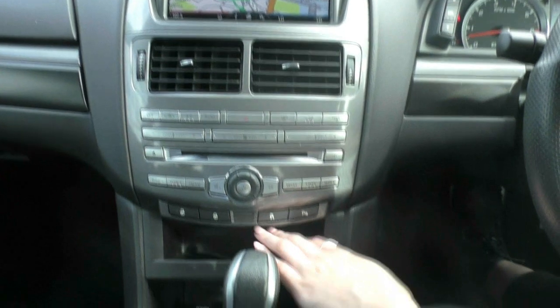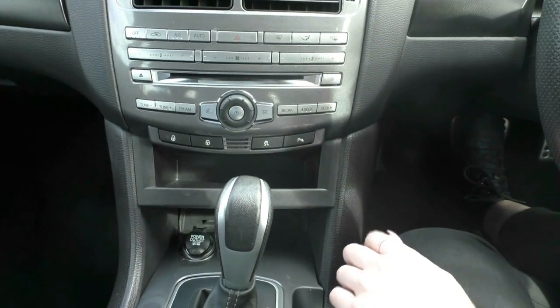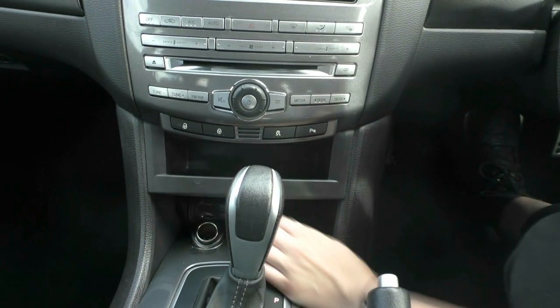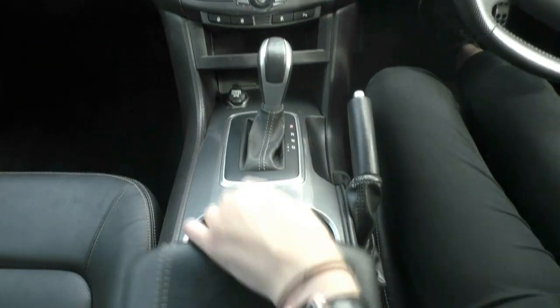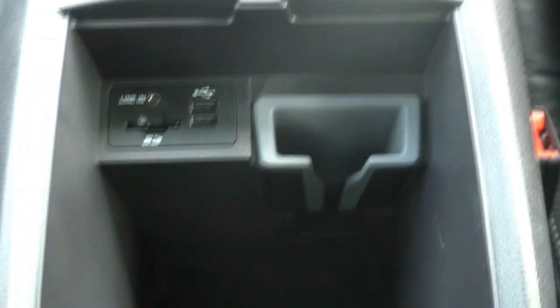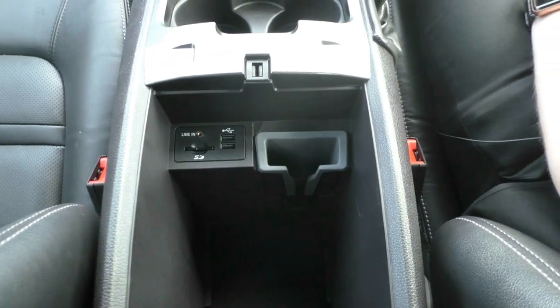Now below that again you do have a handy little storage area for anything that you might need while you're driving, such as your wallet, and then below that again you do have a 12 volt outlet as well. Now moving down again, you do have your automatic shifter, hard handbrake and dual cup holder, and then in the console itself you have 2 USB ports, your SD card for your maps, and your auxiliary line in. So what I'll do now is just let the camera pan around and show you the beautiful condition that this car is in.